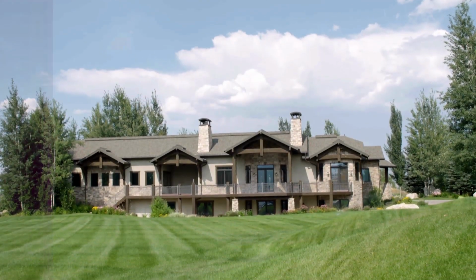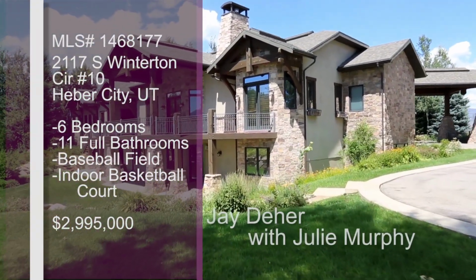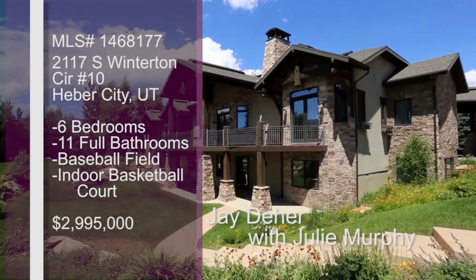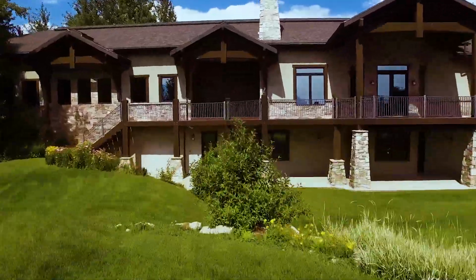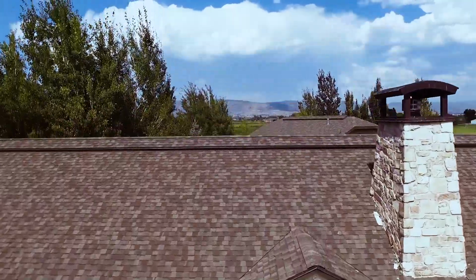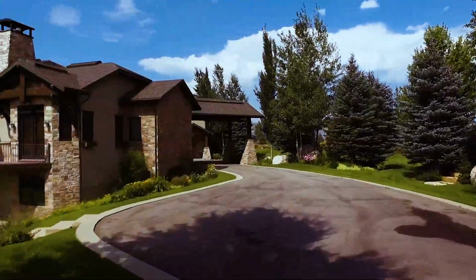Okay, Julie, for this one, we look at houses normally, but this time we're going to be looking at an estate. This is special. We don't often get a home this large. It's one thing to be large, but this is beautiful and decked out and laid out. Somebody had a plan for how they wanted to live their life, and now they're moving on and they are ready to sell this.